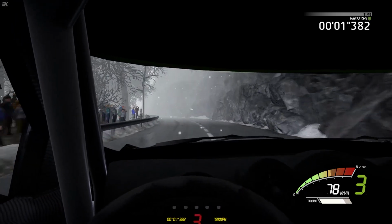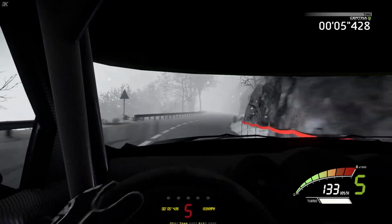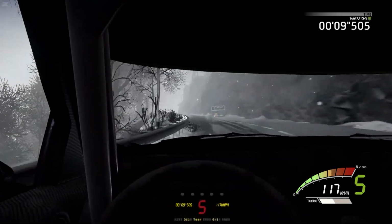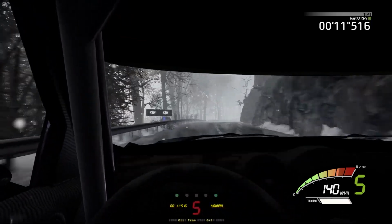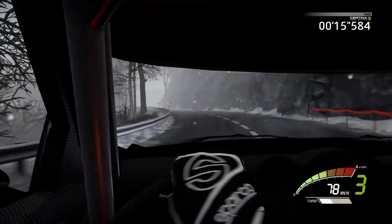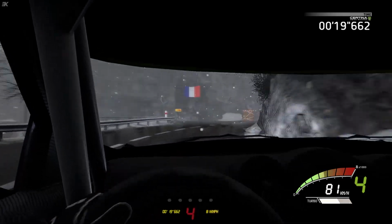Tarmac, left 7 into right 6, and left 7, tightens 5, 50. Right 8, tightens, keep in, hard brake, into left 4, keep in, 30, into right 5, hard brake. Caution, acute hairpin left, narrows, don't cut, and right 7, 30.